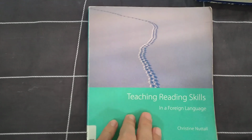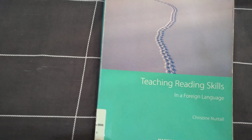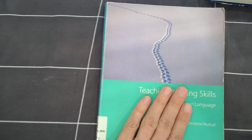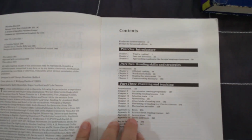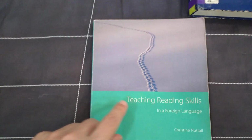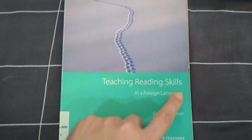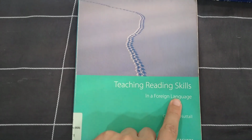I actually checked this book out of the library again just this past week, just for the purposes of making this video. There are 2 copies in my school library. I'm not sure if this was the same copy I was reading earlier or not, but I don't notice any substantial differences. Anyways, this is a book about teaching reading skills in a foreign language.